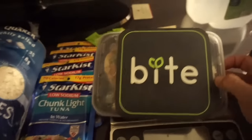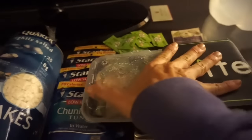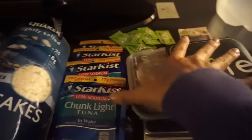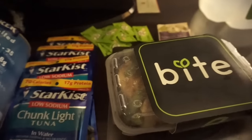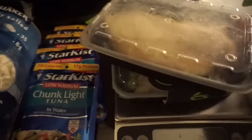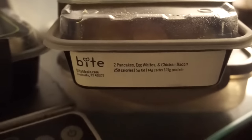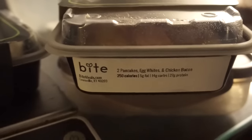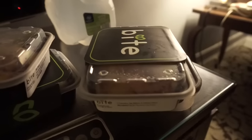As far as food goes, I brought several bite meals. This one here is a meal of chicken, rice, and green beans. I brought all frozen meals so that they could be fresh, although I do have a refrigerator here, so I'll let them thaw out just a little bit. I brought 2 containers of tilapia, and this together is 1 pound of tilapia, so this should last me all weekend. And then I also brought 2 of the pancake, egg white, and chicken bacon meals. I'll be eating those for breakfast tomorrow and on Sunday morning.